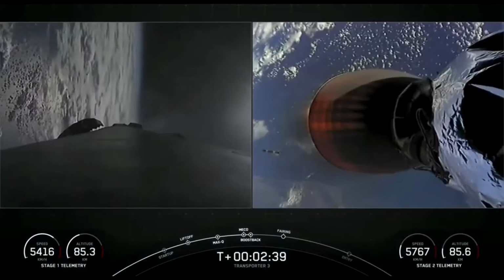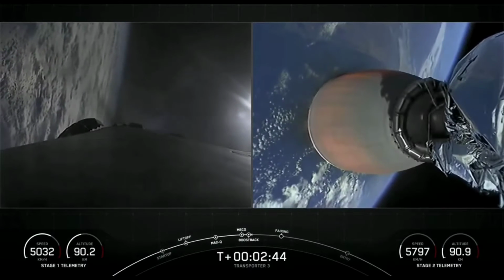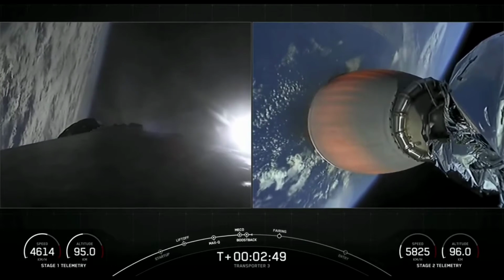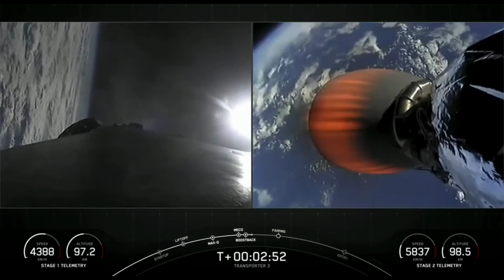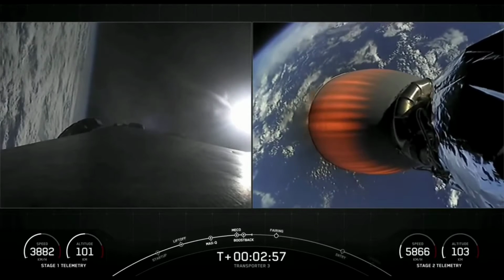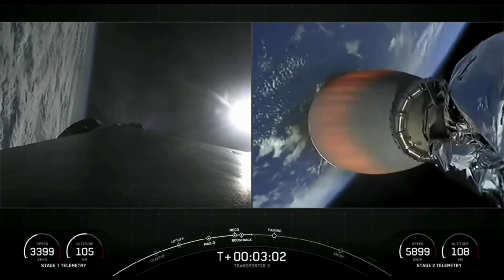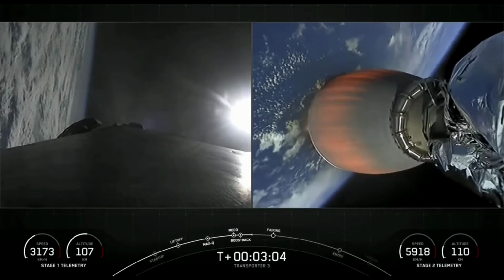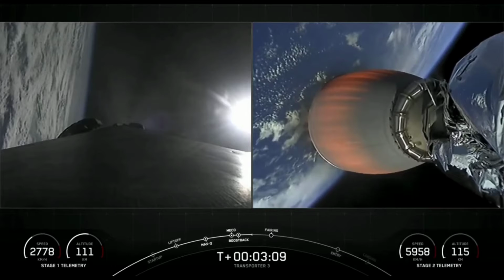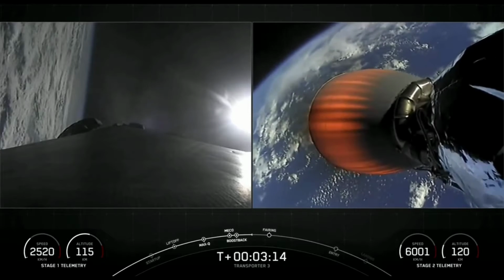So you can see there on the right-hand side of your screen, second stage MVAC engine has ignited. The first stage on the left-hand side is performing the boost back, which, as you saw just moments ago, the first stage flipped itself over and is now making its way back to the coast of Florida. Everything looking nominal with second stage trajectory there on the right-hand side of your screen.